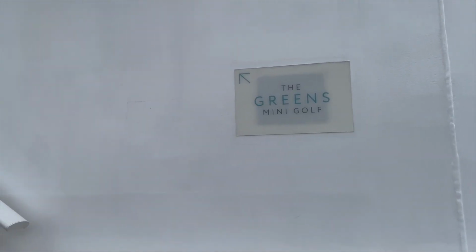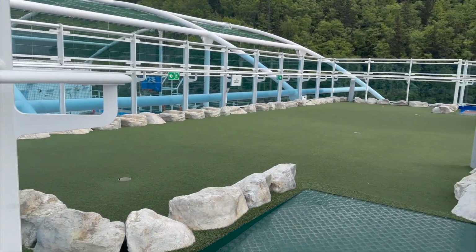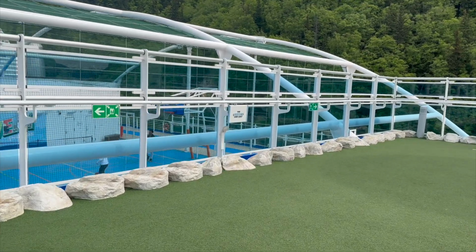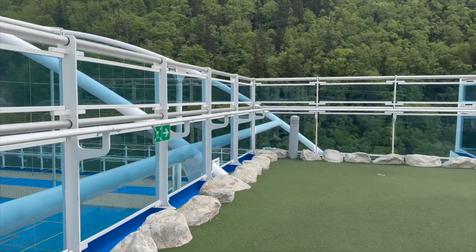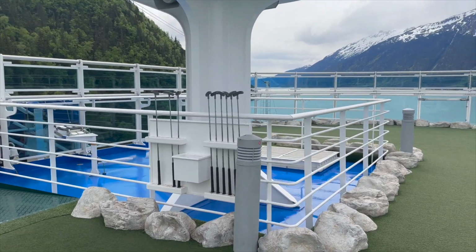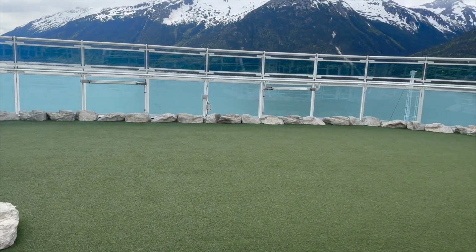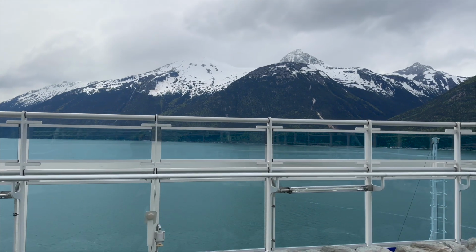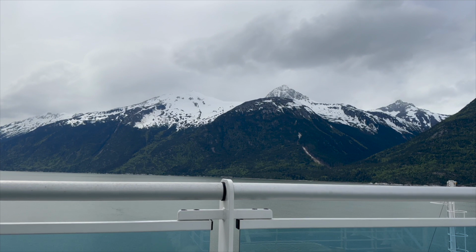This is the last deck of the ship, deck 19, where you can find the Greens mini golf. Discovery Princess has a 9-hole miniature putting course that will definitely put your golfing skills to the test, and it is included with your cruise. The day I filmed this deck was our Skagway day, and the views were very pretty.